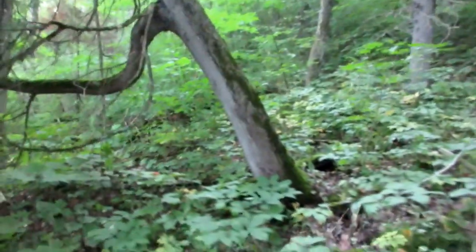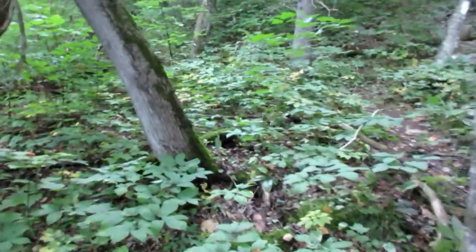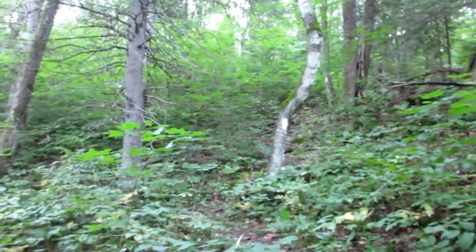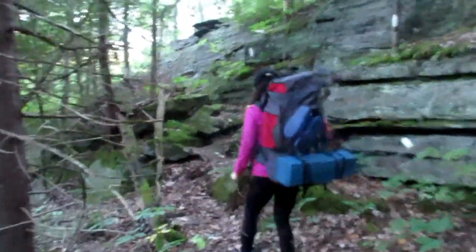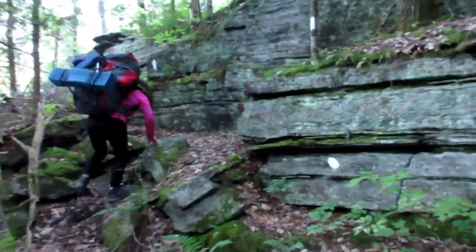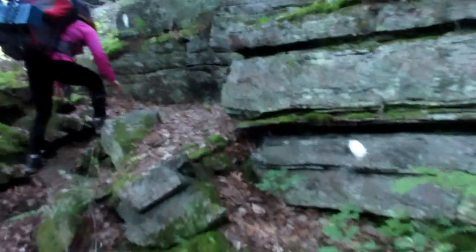So, let's find the trail. It's got to be around the back of this tree. Okay. Going up that hill. Aha. Okay, they had a sign that said it was a challenging hiking trail. And lo and behold, it's not just a steep hill.